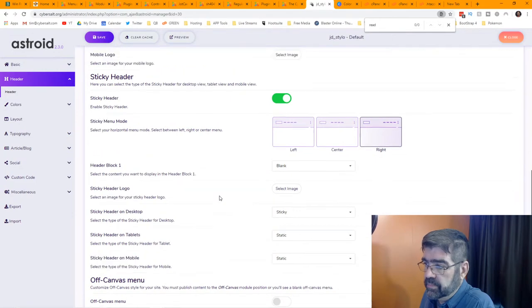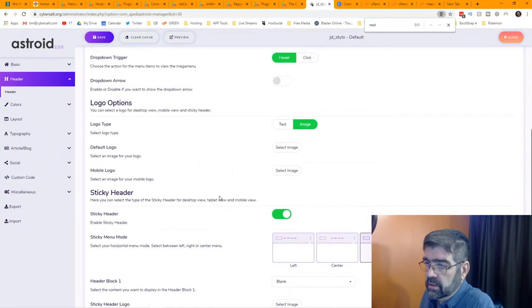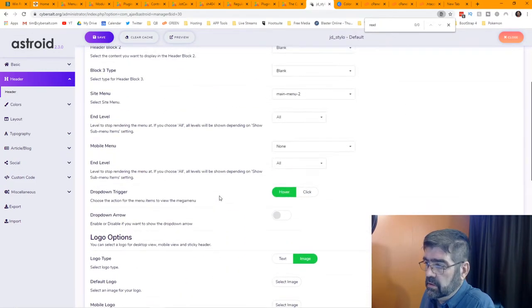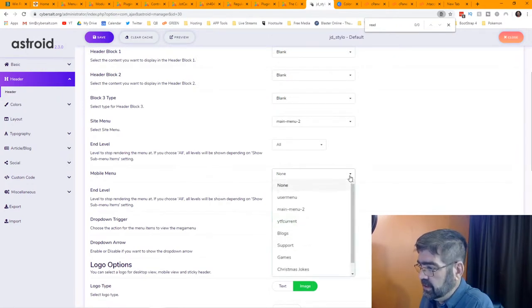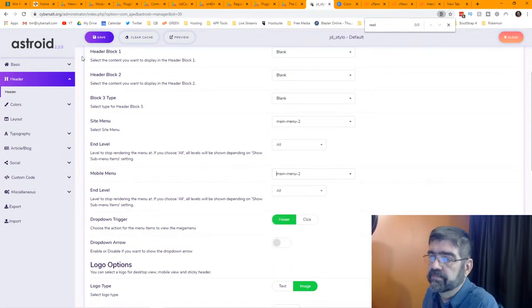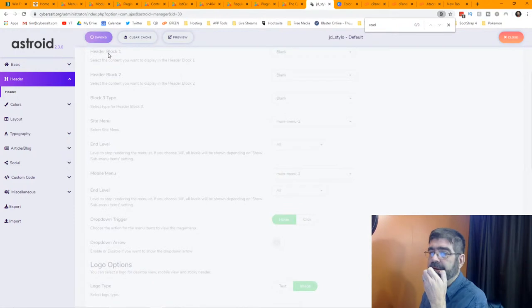Yes. Oh, look at this. Mobile menu. I have none selected. That might make a difference. Let's select main menu too. All right.